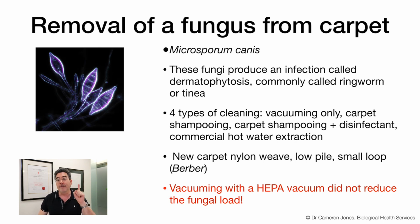They were looking at vacuuming only, and they were using a high efficiency particulate air vacuum. I'm going to be showing the results, and it's very, very counterintuitive. I won't let the cat out of the bag yet. I'll show you this in the next slide.